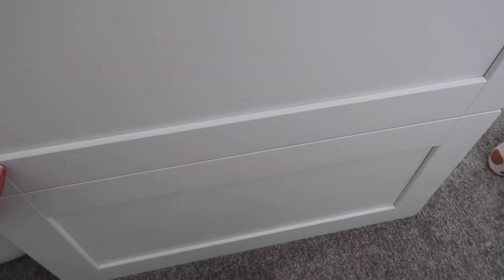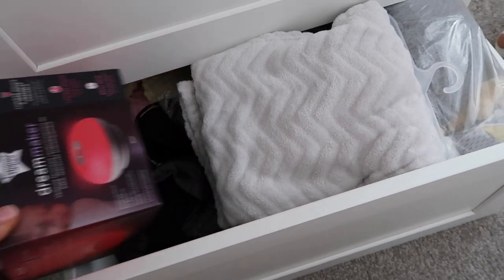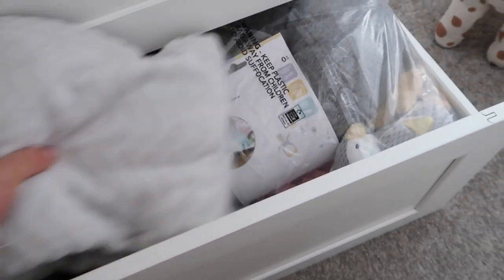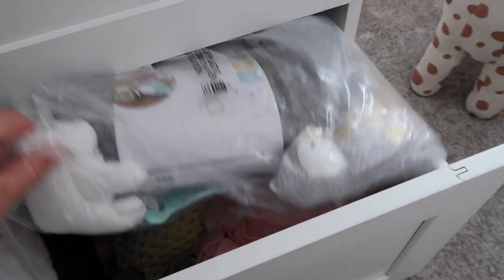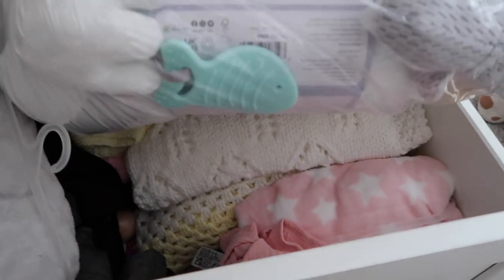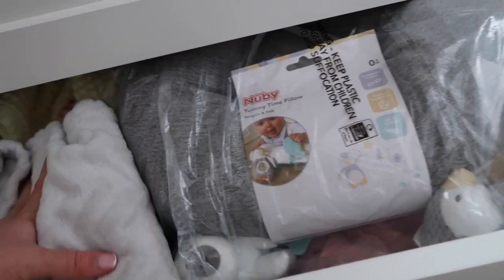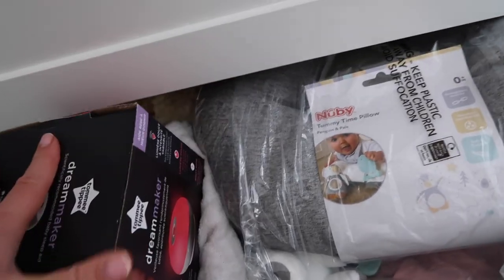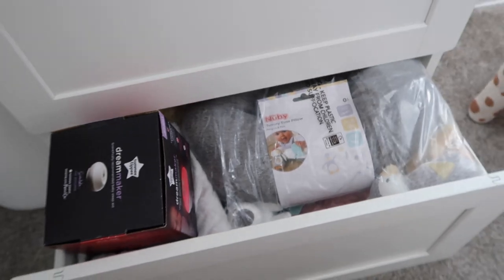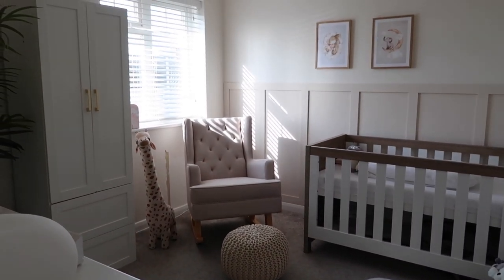And then in this one, everything has just been crammed in here. So we've got the dream maker that obviously we haven't got out yet. We've got blankets. We've got a tummy time pillow. We've got more blankets and little toys at the bottom there. Just things that she'll need more for when she's a little bit older. That's all. So I've just kind of, again, shoved it all in the drawer. So yeah, this is her little space that she will be growing up in.